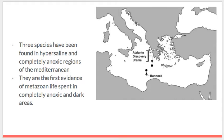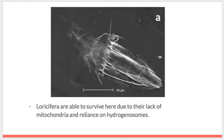These species of Loricifera complete their whole life cycle in the total absence of light and oxygen. The area they inhabit is nearly salt-saturated, and because of its density, it does not mix with waters above. Loricifera are able to survive in these harsh environments because they rely on hydrogenosomes, which produce hydrogen and ATP instead of using their mitochondria for energy.